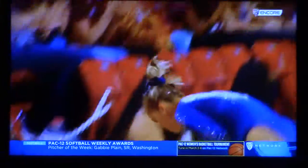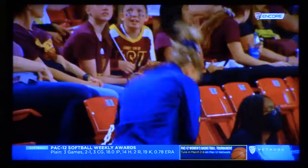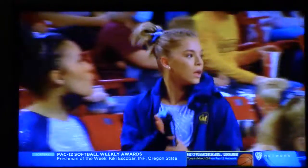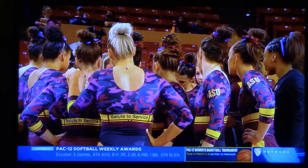Lee had a 9.95, Quinn a 9.925, Clousey a 9.9, Mortis a 9.85, D'Souza a 9.8. The numbers for Cal. Cal steps forward, swings deep on the floor. ASU moves that way when we come back.